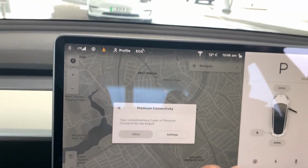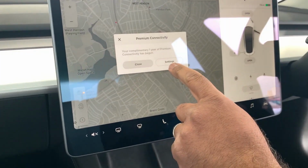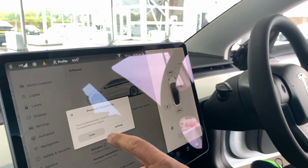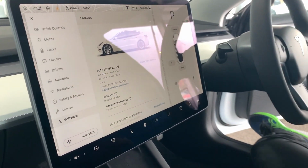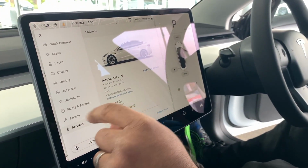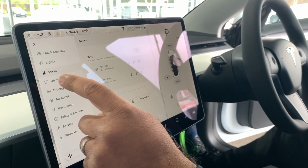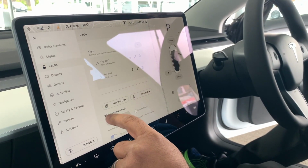So premium connectivity, oh complimentary, so we get that for the first year. Apparently it costs over £9 a month after a year, but anyway we'll take the free settings for now. Okay, I tell you what, the screen's really intuitive, it's really responsive. Okay, so what do we do? We've got the locks, walk-away lock. I think we'll turn that on so when we walk away it locks.